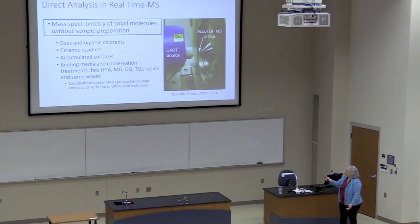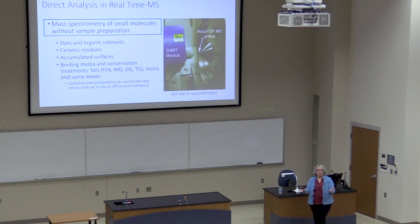So we can use this for any of these types of things in archaeological chemistry. I'm only going to be talking about the dyes and organic colorants today, but we can look at residues and ceramics that can tell us about food and beverages that people ate in the past. Accumulated surfaces. We had a paper on that a few years ago looking at material that had been added to an African mask that was crumbling off and what that composition was. Looking at binding media or conservation treatments on paintings. This is possible with that. And if we want to look at bigger molecules that DART can't do directly, we can do some sample prep and then we have access to those molecules.